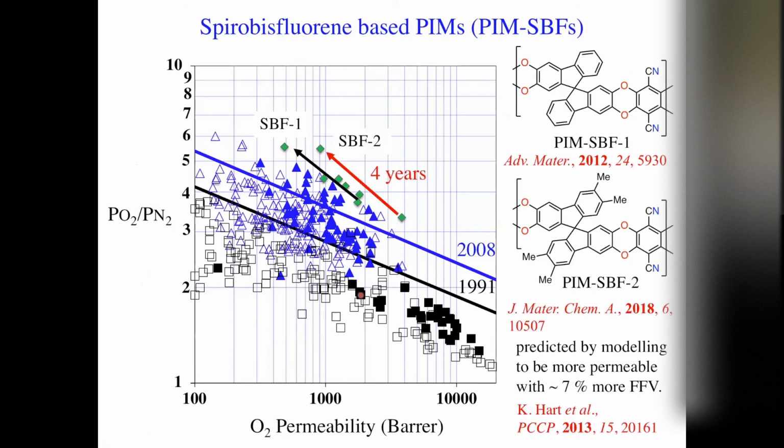This just shows a modification of that, which was just sticking a few methyl groups on. This once again comes back to the Benny Freeman idea of pushing the chains apart. When you do that, you get higher permeability. And it was actually predicted before we made it by our collaborators at Correa-Kalina's group. They looked at this and just stuck a couple of methyl groups on. When they did the chain packing models, they predicted that the polymer would have 7% more fractional free volume than PIM SPF1. So that was confirmed by making this a few years later.